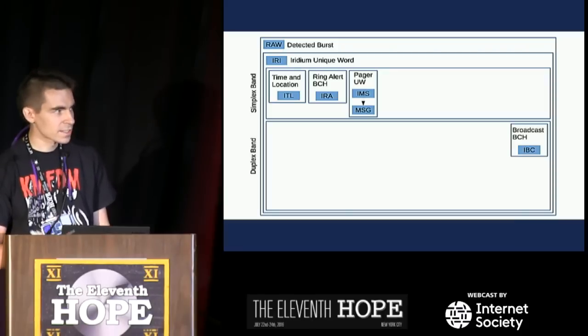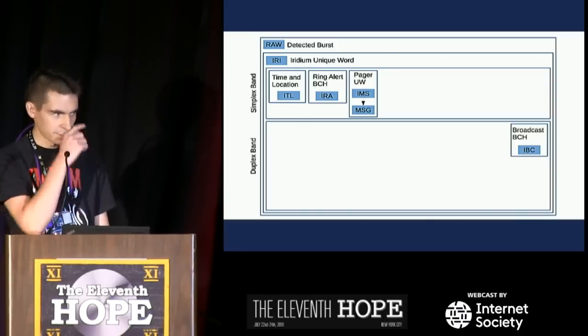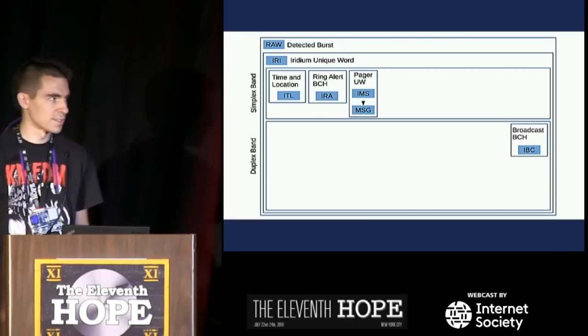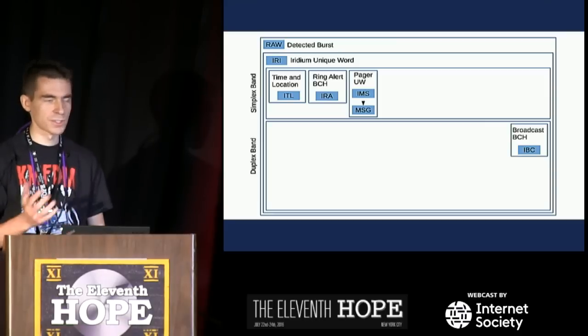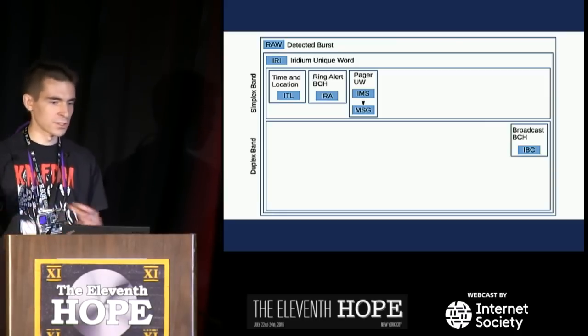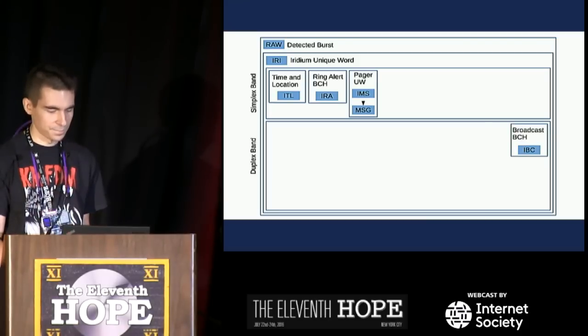The broadcast frames are a little bit special. They're in the duplex band, but they're also actually only coming from the satellite to the receivers. They contain basic system information about what the system is doing and also acquisition information, where to go. It tells the receivers to which channel they are associated.